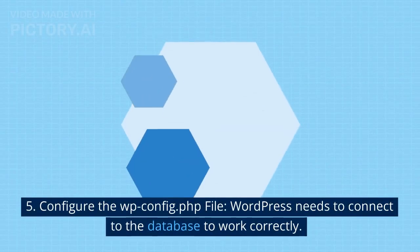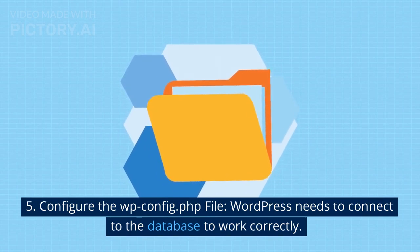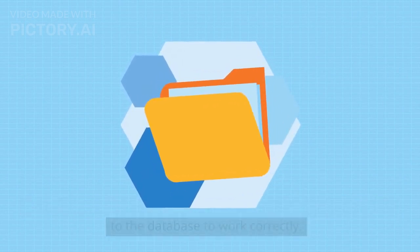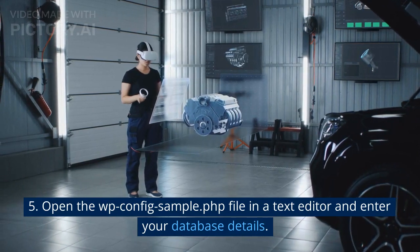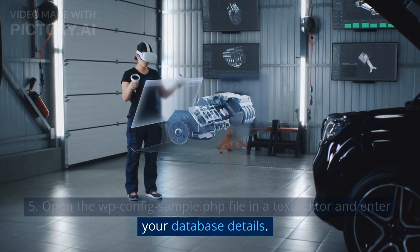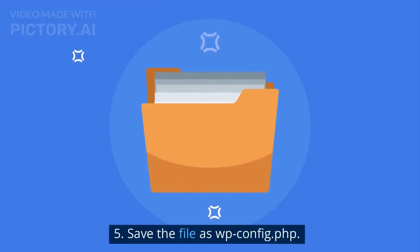5. Configure the wp-config.php file. WordPress needs to connect to the database to work correctly. Open the wp-config-sample.php file in a text editor and enter your database details. Save the file as wp-config.php.